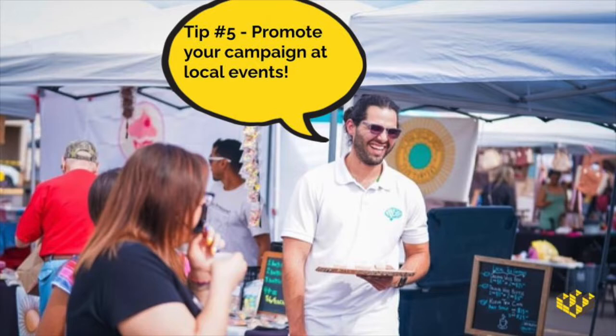and you can directly tell them your story. If you do choose to promote your crowdfunding campaign at an in-person local event, make sure you've got collateral that directly links to your campaign page. A QR code is a great way to do this. You can simply put up a sign and also have cards that people can take with them so they can make a decision on their own time.